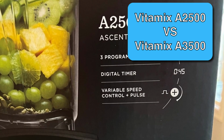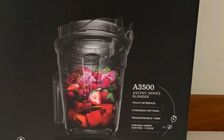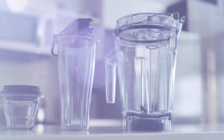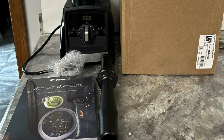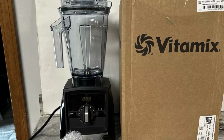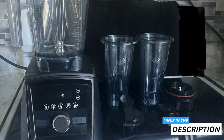Today we have a detailed Vitamix A2500 versus a 3500 comparison, which has been a highly requested video. In the next few minutes, you'll know all of the key differences between the Vitamix A2500 and the Vitamix A3500, so that you can decide which one is right for you.